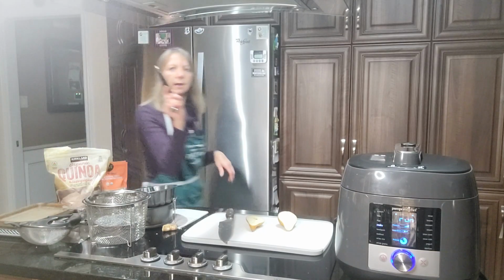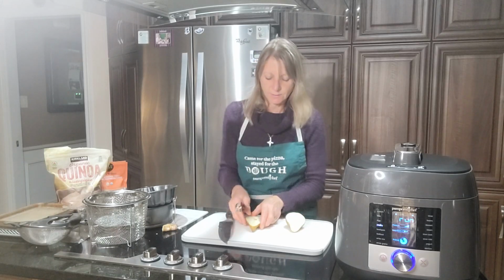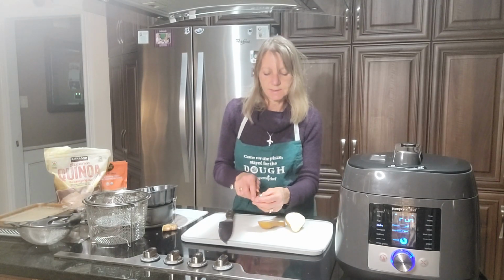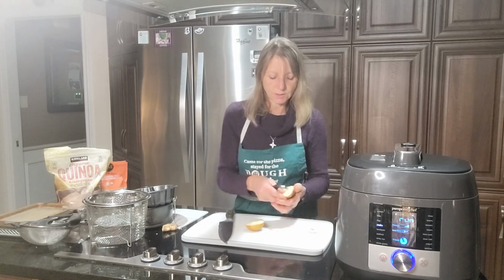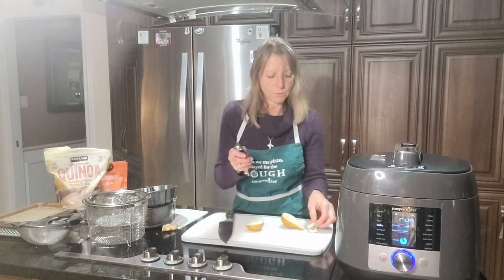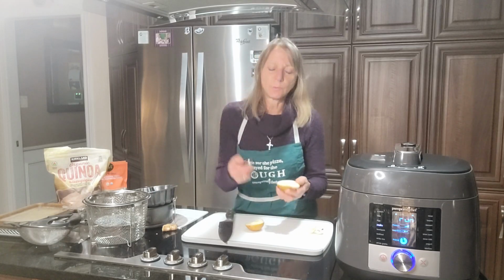I'm just using my Core and More here, and this is one example of where that other side, that little scoop, comes in to just take out the seeds. Look at that perfect little hole. This can also be great for making melon balls in the summer when you've got your cantaloupe and your watermelon. Look at that, perfect.